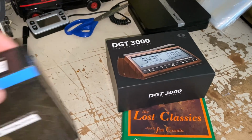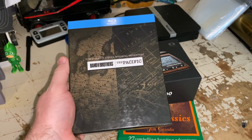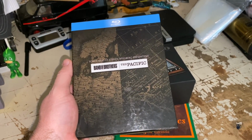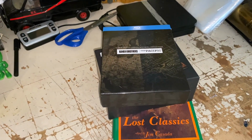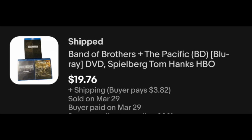The first one that came in is this right here. Again, some of these are the estate sale movies that we picked up. A lot of them are. This is Band of Brothers and The Pacific all together in one set. And this was picked up by another Montana reseller, Michael up in Great Falls, just up the road. He's a World War II history guy and enjoys that stuff. Going to add it to the collection.